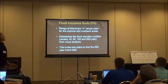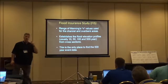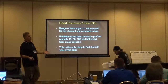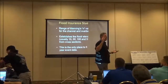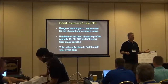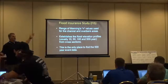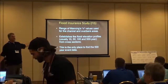Included in our flood insurance study is the range of Manning's n value used for the channel and overbank areas. Don't worry, we're not going to make engineers out of you, unless, is anybody already an engineer? Anybody a PE? Oh, well, there you go. You can try to make engineers out of me. I am not an engineer. But it goes to the aspect of Manning's n where we're talking about the resistance. Rest assured, you're not going to have to calculate any resistance in the channel flow. What you do need to know is to recognize how that value is used for determining aspects such as the velocity.